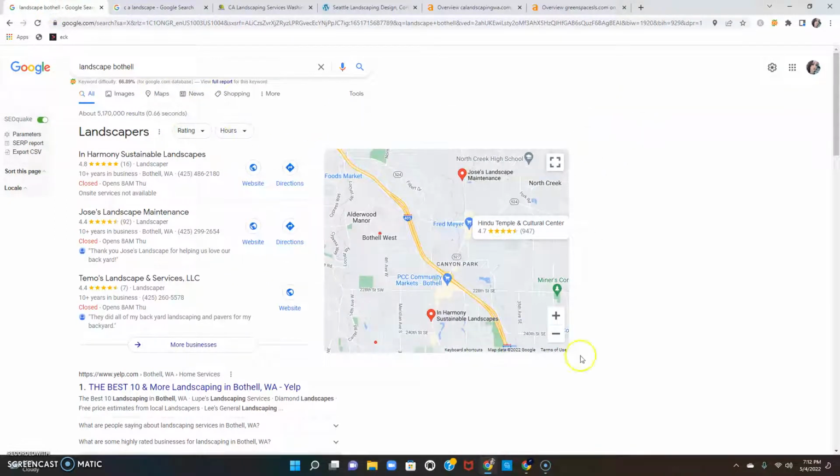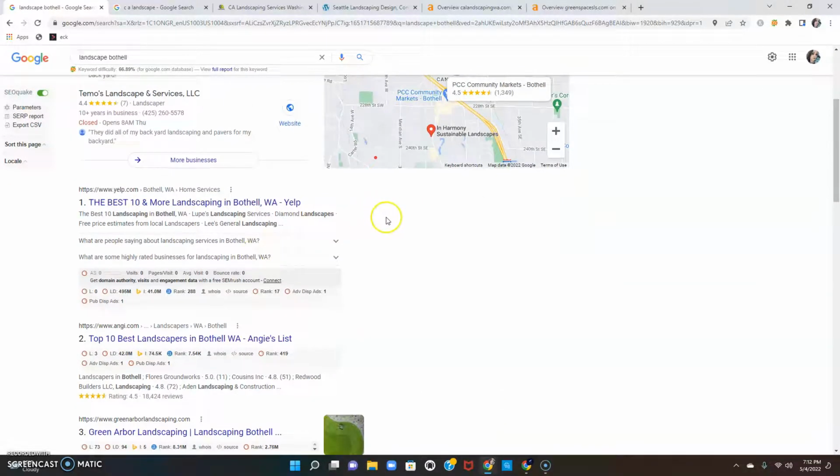Now, 30% of your business from Google comes in this section. So that is really important to optimize because you are getting a lot of eyes on your business that way. The second part of this, which is even more important because this is where 70% of your business comes from, is called the organic listings. Again, this is the local map listings, and this is where the websites are. Your number one competitor is Green Spaces Landscaping.